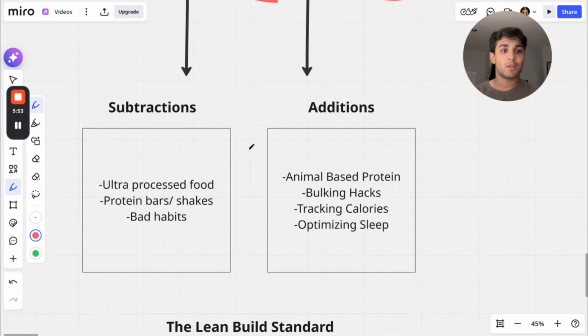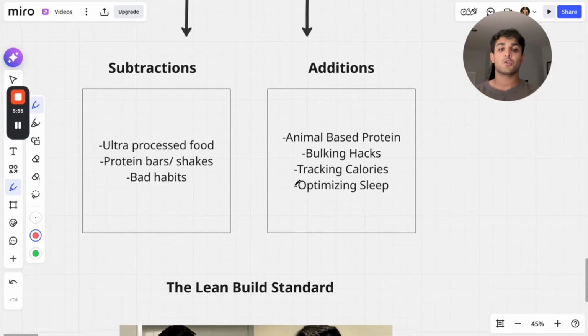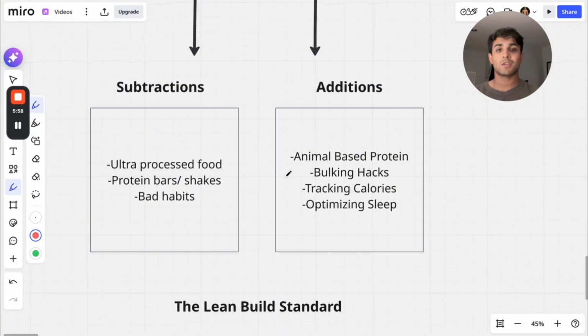That has a lot of cream, a lot of sugar. It was good stuff. We also just tracked his calories. Before, his excuse was, I'm just trying to eat more. That's how I'm going to bulk. But we got rid of that. Made sure we were actually tracking the calories in the Trainerize app that I use for all my clients. That was huge. And then we also optimized his sleep.